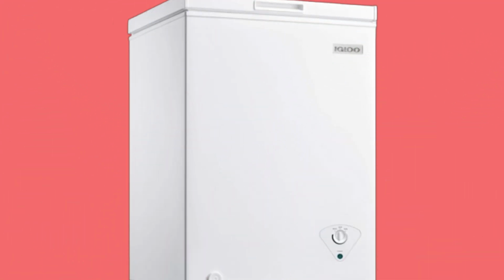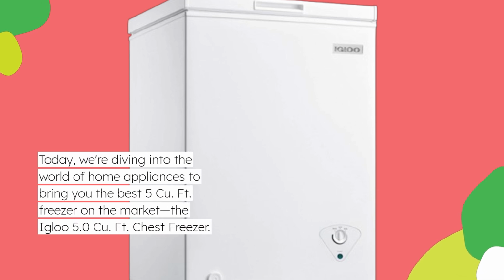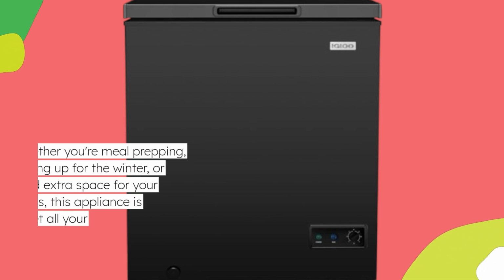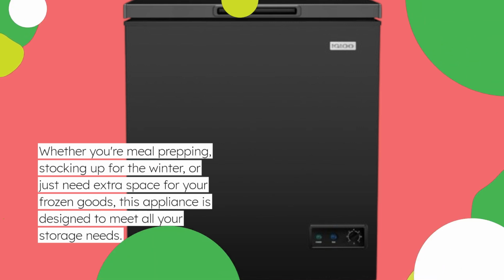Today, we're diving into the world of home appliances to bring you the best 5 cubic foot freezer on the market, the Igloo 5.0 cubic foot Chest Freezer. Whether you're meal prepping, stocking up for the winter, or just need extra space for your frozen goods, this appliance is designed to meet all your storage needs.